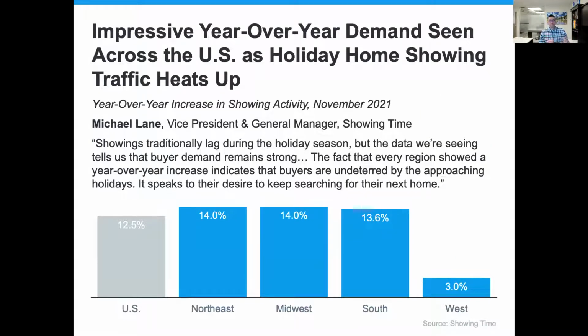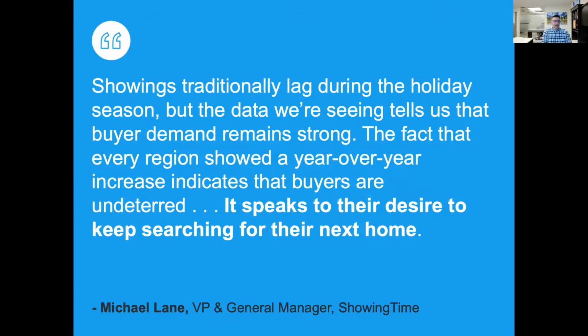One thing to note here: impressive year-over-year demand is seen across the entire country as holiday home showings traffic heats up. Usually it's down a bit, but the traffic is still quite higher than it's been in a very long time. There are year-over-year increases in every region in the United States except the West Coast. Showings traditionally lag during the holiday season, but the data tells us that buyer demand remains strong. The fact that every region showed a year-over-year increase, even albeit the 3% increase on the West Coast, indicates that buyers are undeterred. It speaks to their desire to keep searching for their next home.